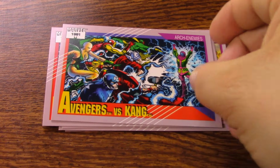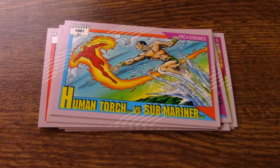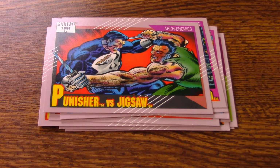Avengers vs. Kang. Marvel's still trying to make this happen. Human Torch vs. Submariner. Spider-Man vs. Hobgoblin. Number 99, Captain America vs. Baron Zemo. First encounter, Captain America number 169, January of 1974. Punisher vs. Jigsaw gets the honor of being card 100.